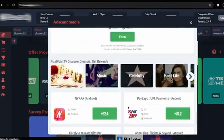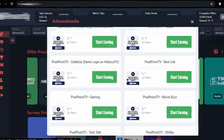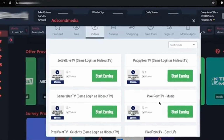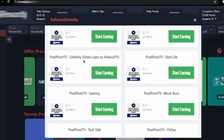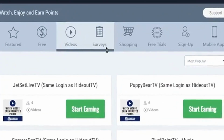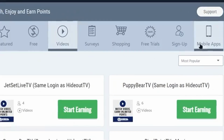But if you come to the top of this platform and click where it says videos, it will show you all the different platforms where you can earn money for watching different videos, such as Pixel Point TV, Puppy Bear TV, Jet Set Live TV, and so on. Not only that, on AdSend Media, you can also make money completing different surveys, signing up to different platforms, and installing different apps on your mobile device.